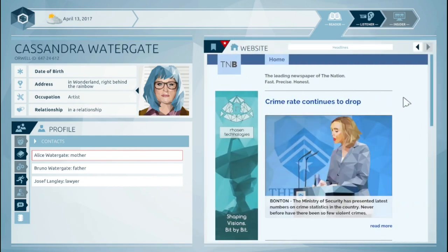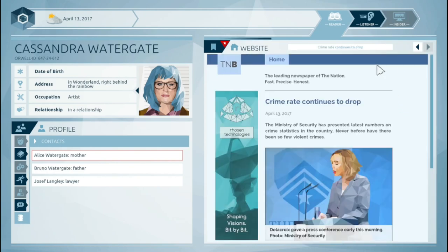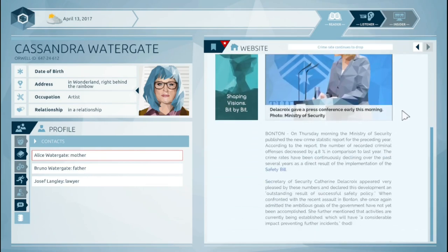Crime rate continues to drop. Bonton. The Ministry of Security has presented the latest numbers on crime statistics in the country. Never before have there been so few violent crimes. Thursday morning, the Ministry of Security published the new crime statistic report for the preceding year. According to the report, the number of recorded crime offenses decreased by 4.8% in comparison to last year.